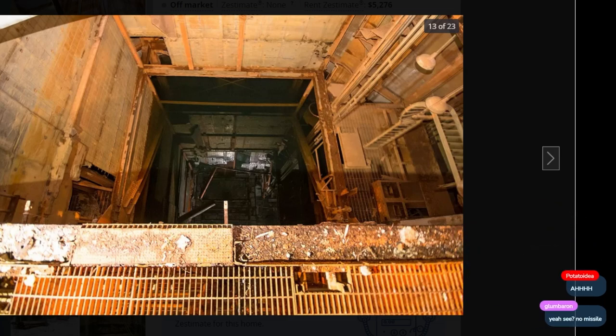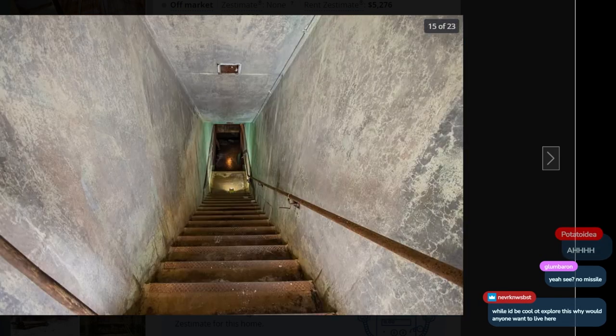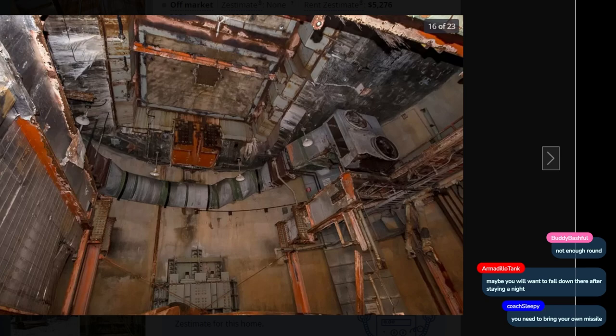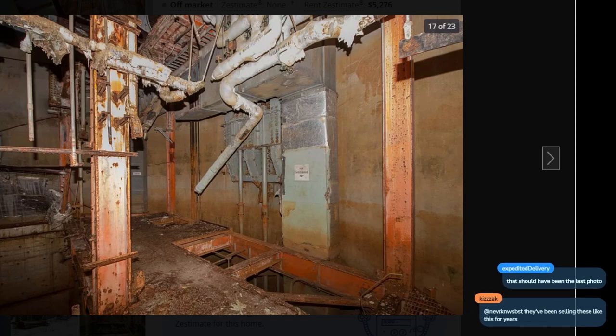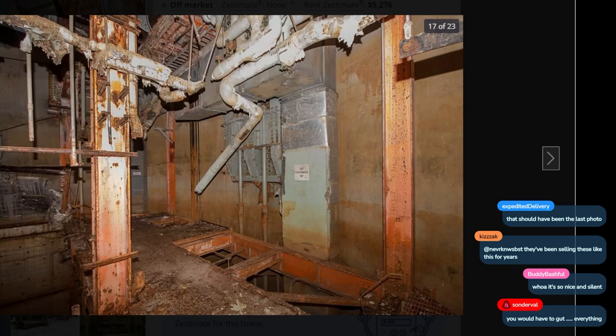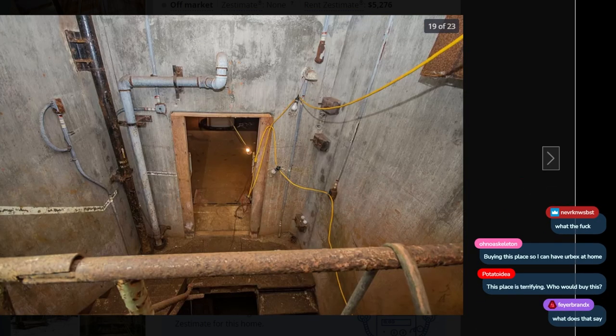No missile. Yeah, yeah, nothing. You guys were seeing something. Don't worry about it. Here's the stairwell we were at before, looking down in case you want another angle of those beautiful stairs. And this is an instrument room. This is where you keep all of your other pipes. Very interesting. It'd be fun for urban exploring. I agree. It has character.